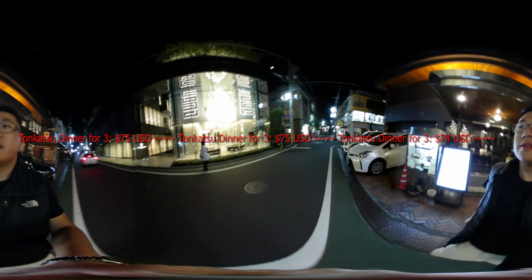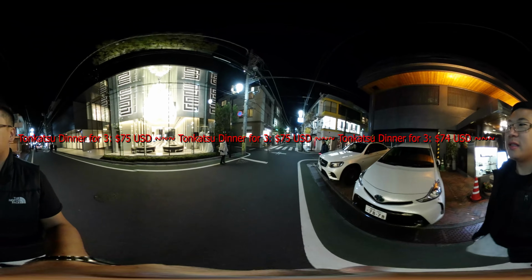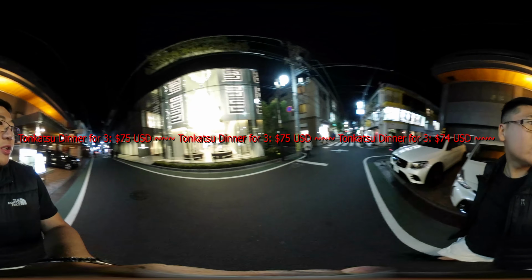Just finished up here at Tonkatsu Maisen. The pork was really tender and it was really delicious. This is definitely a Japanese staple dish.